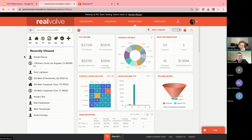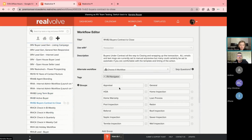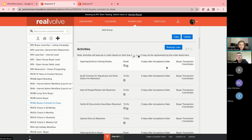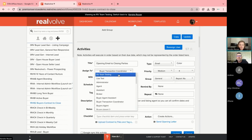And so let's take a look at our contract to close process so we can see what we're talking about. So ideally, when we build out in the premium services department, when we're talking through things with you, we're talking about roles. And so when you're inside of an activity, by default, this activity is going to be assigned to you.